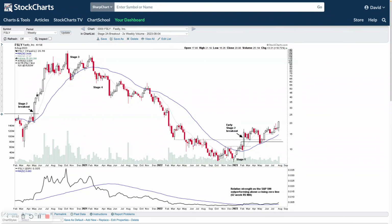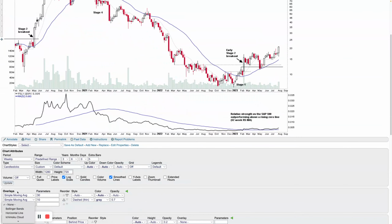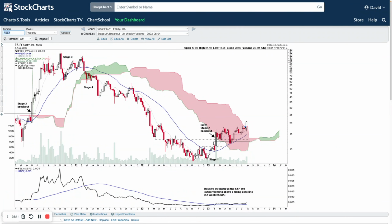So with this kind of small base structure, you tend to get a secondary base structure develop, as there's still a lot of overhead resistance due to the length and depth of the prior stage 4 decline. So if we, for example, stick on the Ichimoku cloud on this, just the cloud, not the full Ichimoku with all the other bits, you can see with this continuation breakout we're starting to break through that cloud resistance zone, which is the time-based resistance, with a 6-month lag or so.